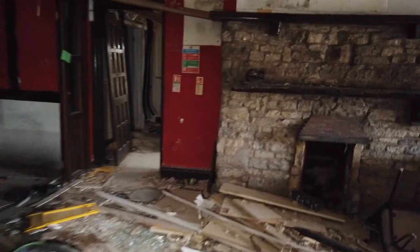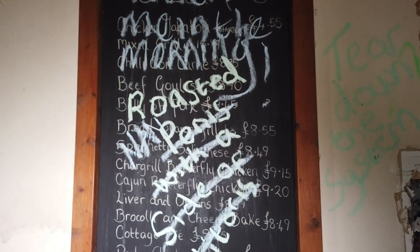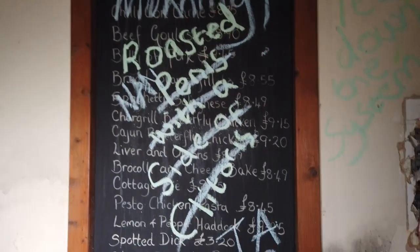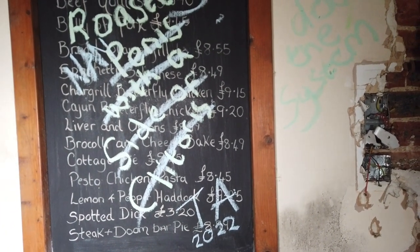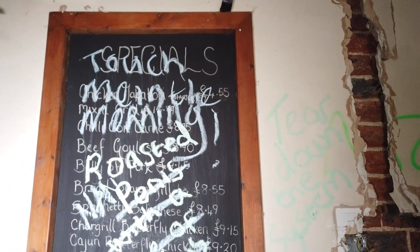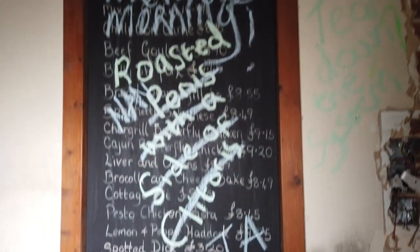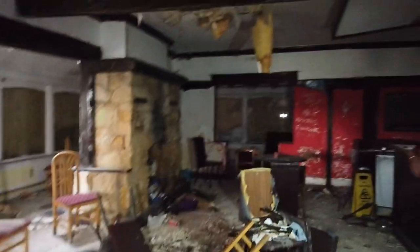And actually, what's over here? Just to say some of the meals, what they were doing. So you've got cottage pie, £9. And some of the meals are £8, £9. And that was for specials. It's hard to know. Now there's a lot of things on the floor, so we've got to watch where we tread.